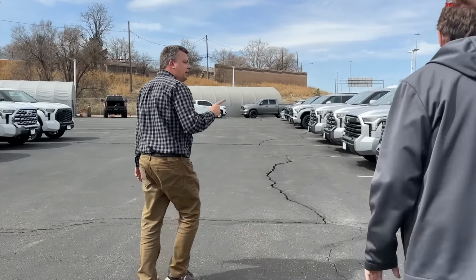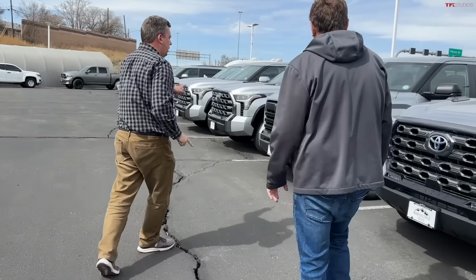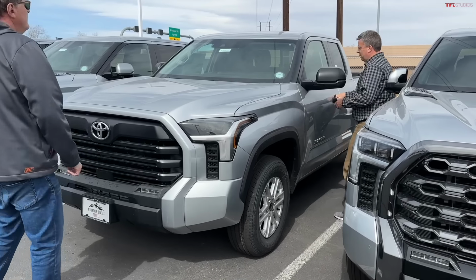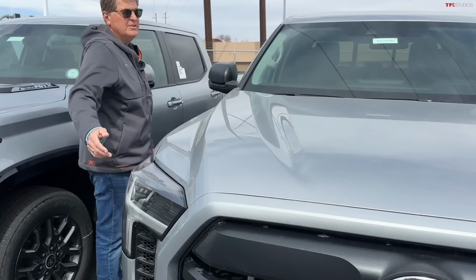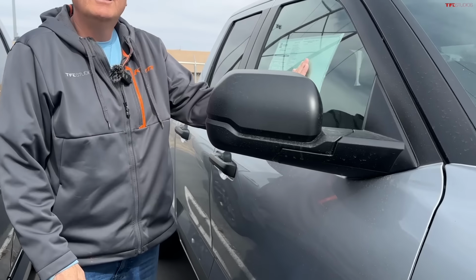I was looking online and, wait a minute, this might be it. Hold on a second. Oh yeah, we got it unlocked. All right, so I think this is it. Yeah, I mean, look, pretty basic mirrors, blacked out grill. All right, I'm covering up the price. Great, take a guess.